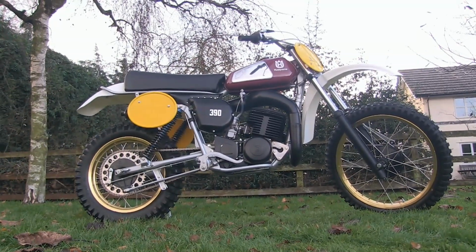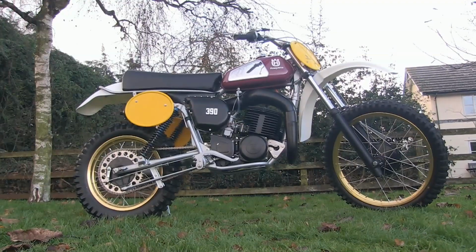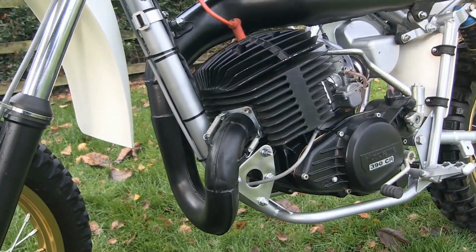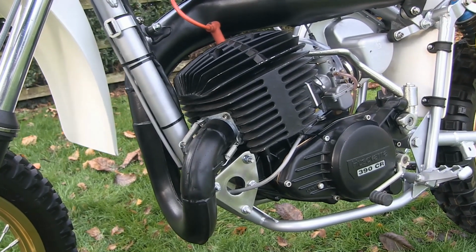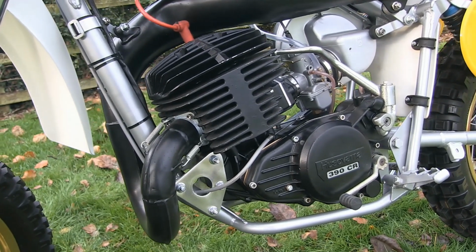The total rebuild project took Keith almost 3 months to complete, and almost all of the parts required to build this bike came from Terry's spare parts department, and other bits and pieces that Terry never had were then sourced from Husqvarna spares dealerships.